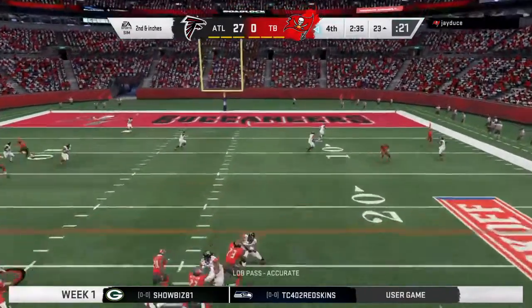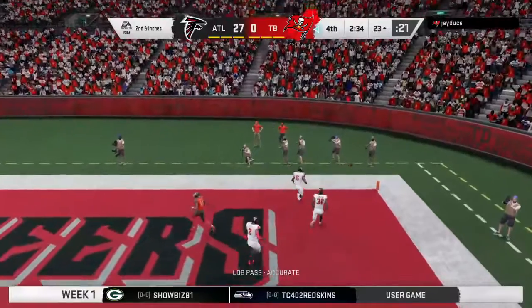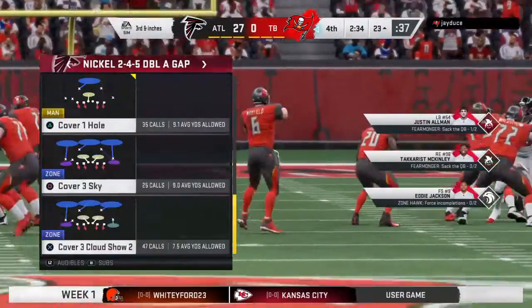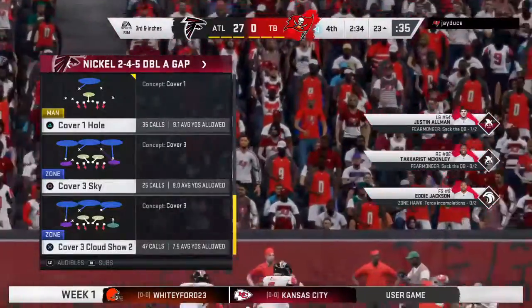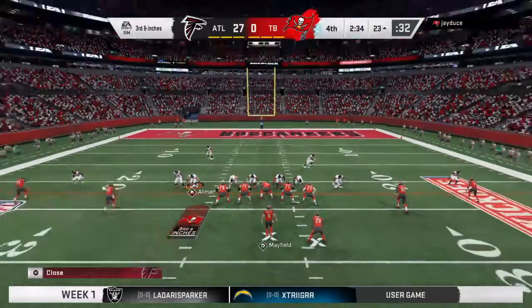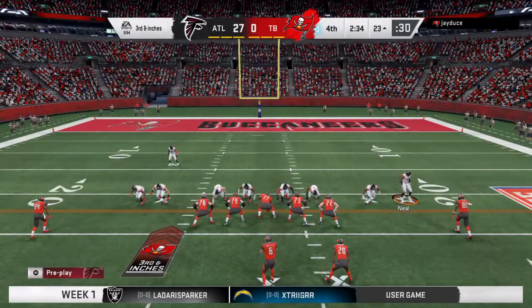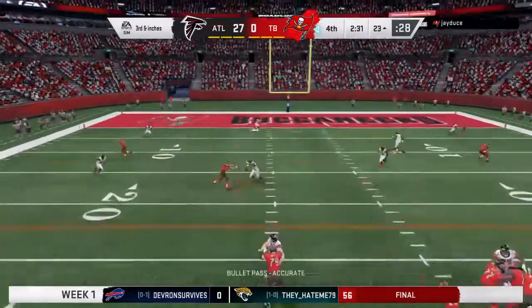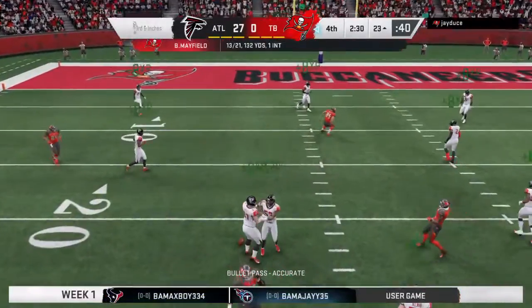Mayfield to throw it, and that'll be incomplete. Good protection that time, and they couldn't hook up on the long one. Now it's 3rd down. The offense on 3rd down tonight, they've only converted once in 4 tries. Mayfield, and tight coverage there.